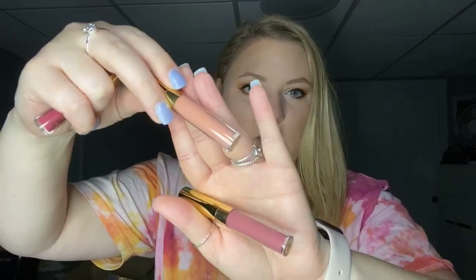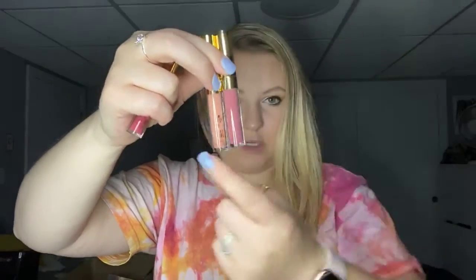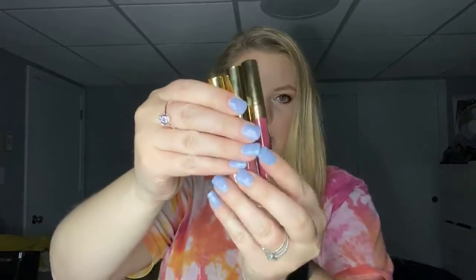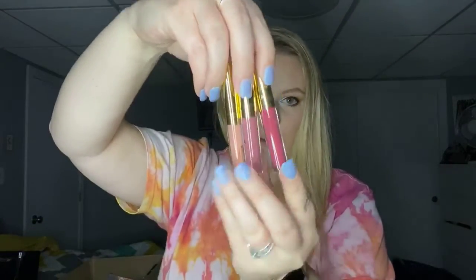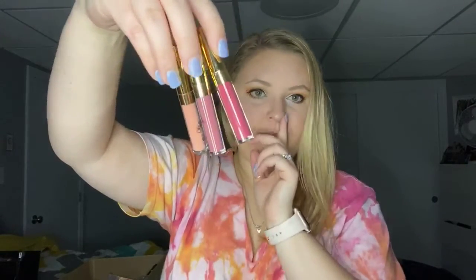Hold on. Ready? We'll do it this way. This is a really light color. This might not be the best choice. Then we have this, which is more mauve. So 1, 2. This is that original pink, 3. So drop in the comments a 1, a 2, or a 3. I should do it this way so you guys can see. 1, 2, or 3.